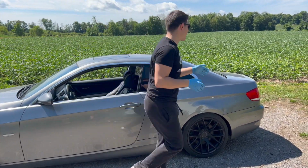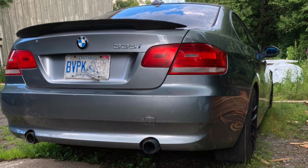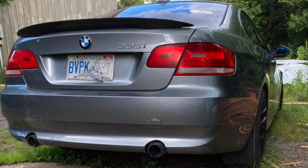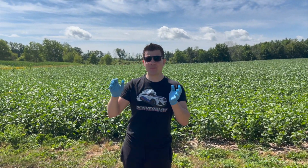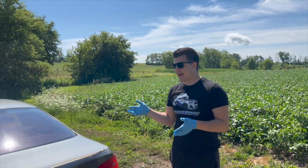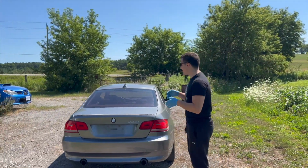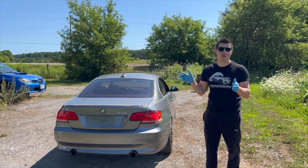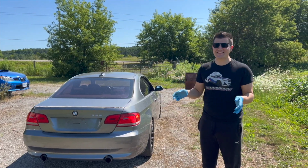The first thing I noticed at the back, the spoiler's gone. So in the photos of buying this car, there was a spoiler on it. Now, I didn't actually see this car before I bought it. The car was located in Ottawa. My dad happened to be working in Ottawa, so the guy had the ad up for $5 grand. I was able to get him down to $4 grand, so I picked up the twin turbo 335 for $4K, but I didn't get to see it. And I was like, you know what, for $4K, I can take it sight unseen, whatever.